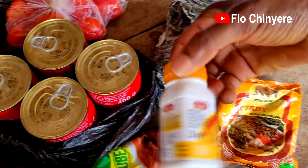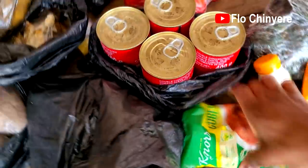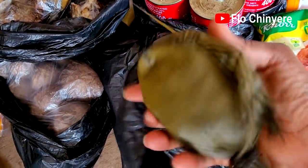This one is 250. This tiny one is 250. Dew cross. This one is 300 naira. This one, each of them is 500. Each tin tomato 500. This one is 650. Knorr cubes. Each of these is 200 naira.